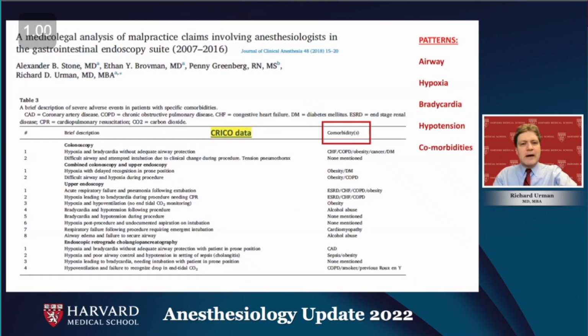So this paper we published using CRICO data, which is our malpractice insurance company, looking at claims against anesthesia providers in the GI suite. So it's fairly recent data, right? And the pattern that we see is a lot of it has to do with airway, right? You see the pattern of airway issues resulting in hypoxia, bradycardia, hypertension, cardiac arrest.